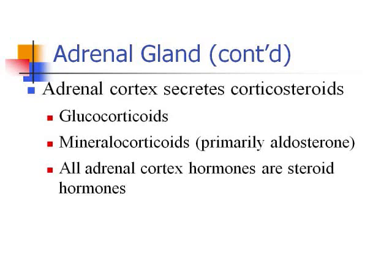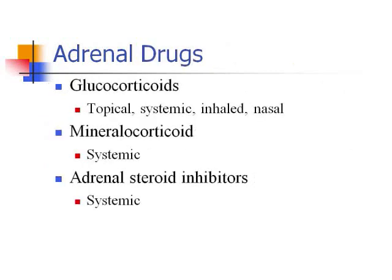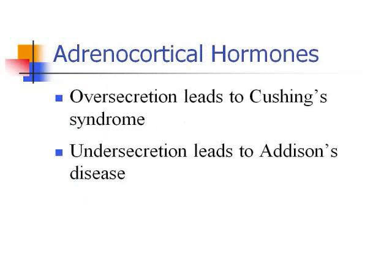The adrenal cortex secretes corticosteroids. These are glucocorticoids or mineralocorticoids, but all adrenal cortex hormones are steroids. These drugs can be either synthetic or natural, and there are many different drugs and forms within this category. We have the glucocorticoids, the mineralocorticoids, and the adrenal steroid inhibitors, which are used to treat Cushing syndrome. Oversecretion of adrenocortical hormones leads to Cushing syndrome, and undersecretion leads to Addison's disease.